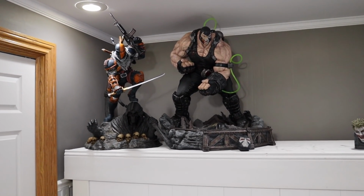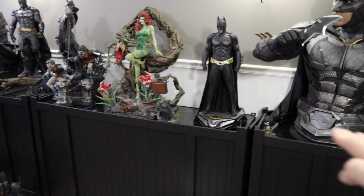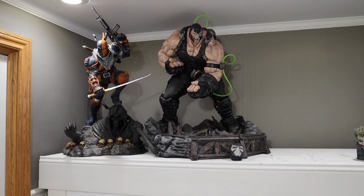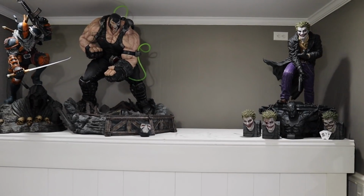Okay? Also, let me just mention that when it comes to statues like these two, they need to be up high. I can't put them at waist level. And Bane wouldn't fit on this, and he wouldn't look as good. I want him up high. So again, I have to have these up higher. So again, does it make more sense to put these up there? Or again, do I just leave it like it was?